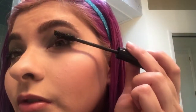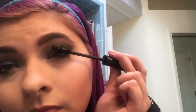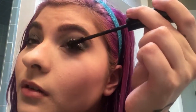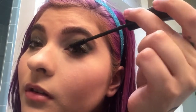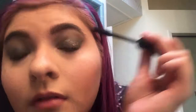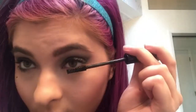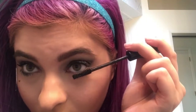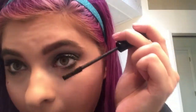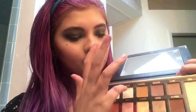I'm then taking the IT Cosmetics Superhero Mascara. This is my favorite mascara at the moment. And I'm applying that just to my lashes. And I really love this mascara. It takes a lot for mascara to hold my lashes up, and this one does really good. Also, it is sob proof. I've sobbed in this, stayed, didn't budge. Also, ignore that little dot on my cheek. We're gonna get rid of that in a second.